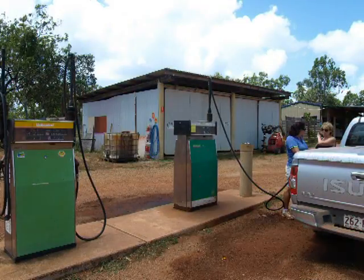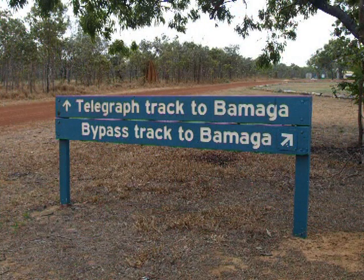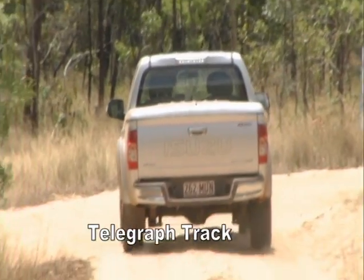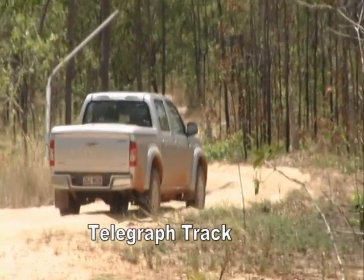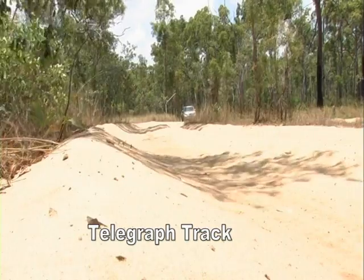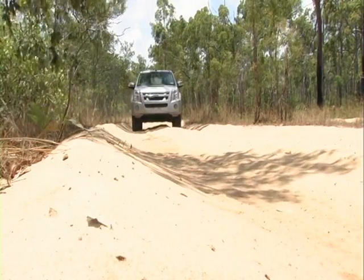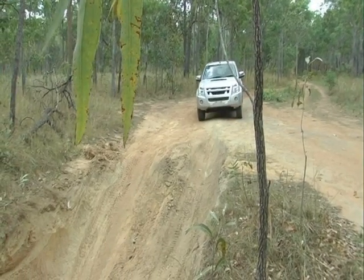Bramwell Station is a great place to camp, and they now have fuel right at the entrance to the famous telegraph track. So it's the telegraph track to Bamaga, and a track it certainly is. It's a steady drive, and the track changes from ironstone gravel to a few corrugations and to soft white sand.